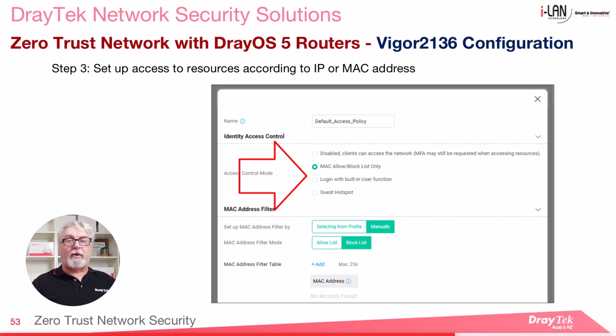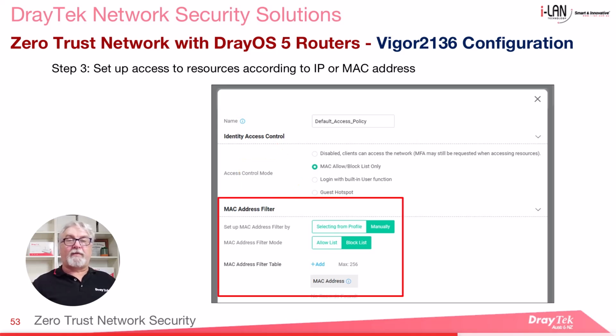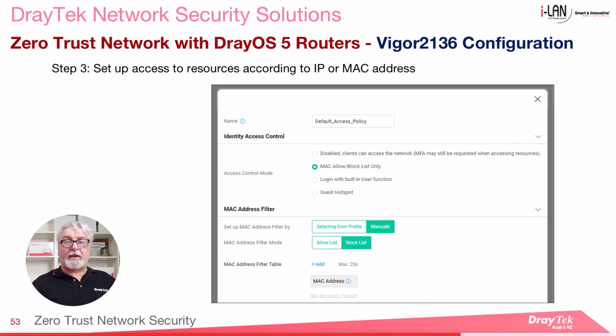You can set up an allow or block list or log in with a built-in user function. The MAC address filter can be entered manually or selected from a profile. Setting up a profile may be the best way to go about it. The filter mode can be either allow list or block list and then added to the list using the MAC address filter table. Access to resources can be done according to IP or MAC addresses. A more detailed explanation of the configuration process will be covered in an upcoming webinar on user management in DrayOS 5 routers.